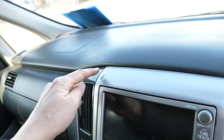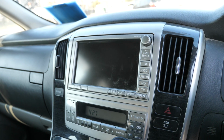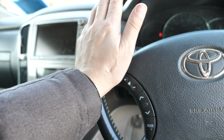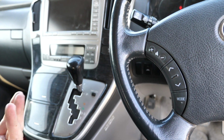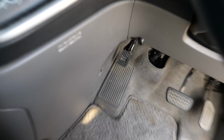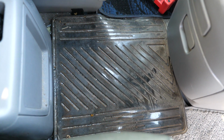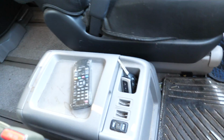A little bit of damage there. Did I already point that out? I feel like I did. Okay. Shifting is good. Steering feels nice and tight. Brakes feel good. Engine response. I don't love the engine response in these, but they are made for fuel economy instead of performance. So this is not a sports car.